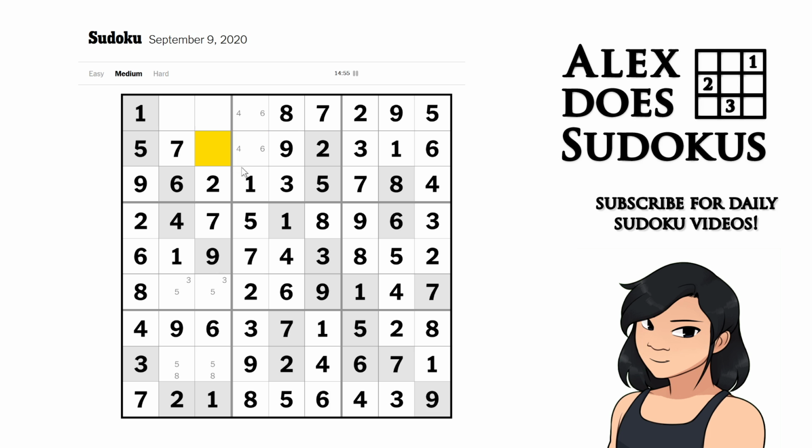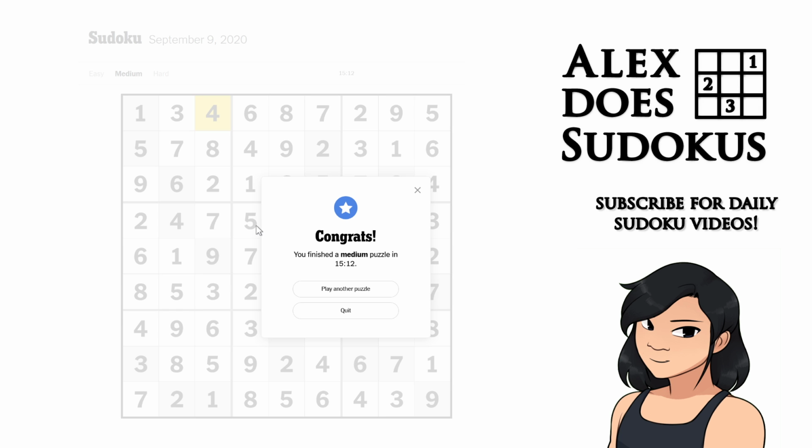Oh, hang on. That 6 already resolves the 4 and 6, so I made a mistake with the pencil marking. So this is actually an 8. So that being an 8, that 8-5 pair resolves itself, which resolves the 3 and 5. And finally 3 is forced in there, giving me a 4. So again, a bit of a slow one.